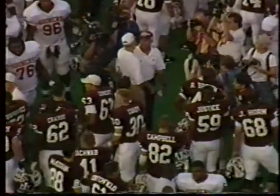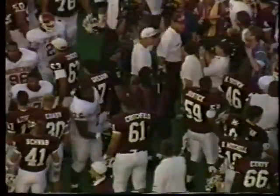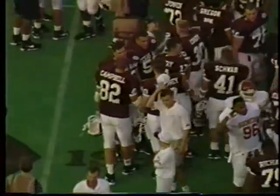What a day. Now the two teams meet at midfield. The game is over with, and the Aggies have won it by a score of 36-14. That's the final score. A&M 36, Oklahoma 14.